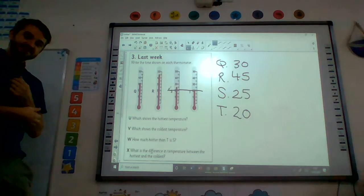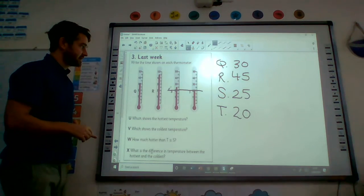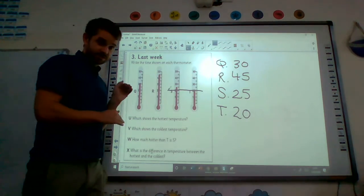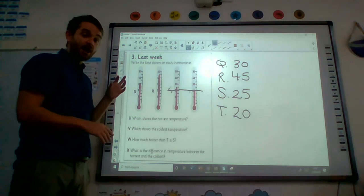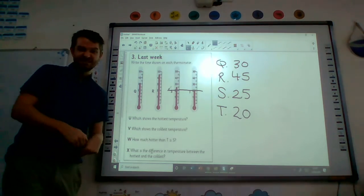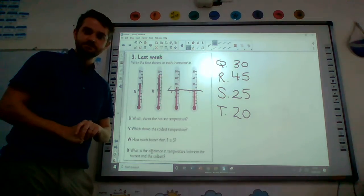And then X is the same sort of thing. What is the difference in temperature between the hottest and the coldest? So look at the one that's the hottest, look at the one that's the coldest. What's the difference in temperature? So how much hotter than the coldest is the hottest? Sounds very complicated. Look at the hottest one, how much more is it than the coldest one?